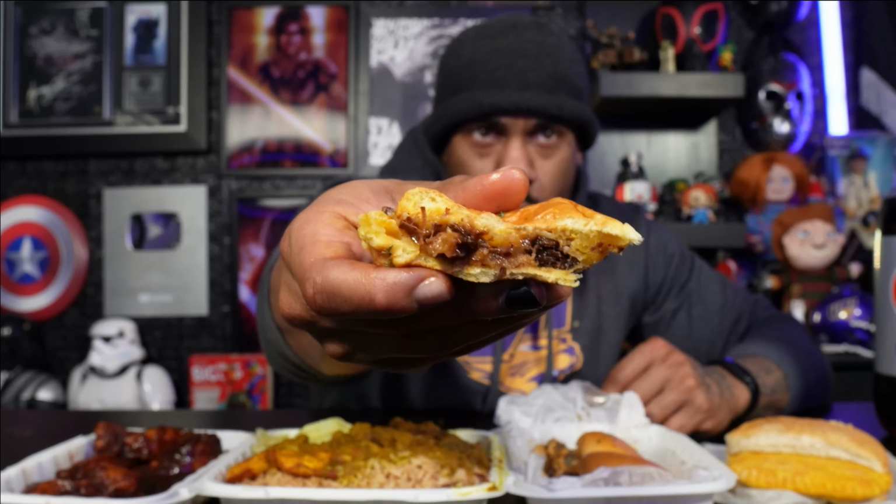What it tastes like to me is pink sauce, like ketchup mayo, oxtail, and cheese. For people who've never had oxtail, it is a fatty cut of meat, so this sandwich is very fatty. The oxtail itself is very rich, and you can tell that they're using the same oxtail that they're putting in the stew. It's a stewed oxtail, which I like a lot.